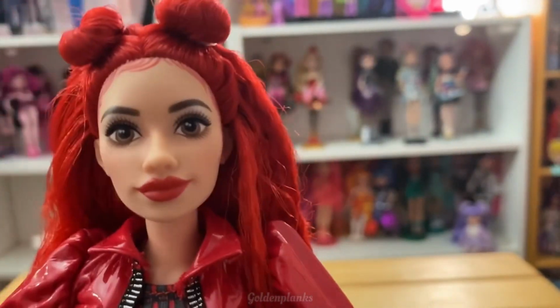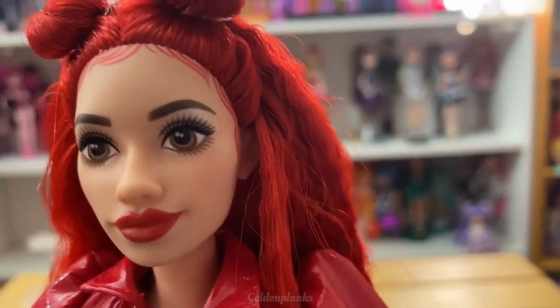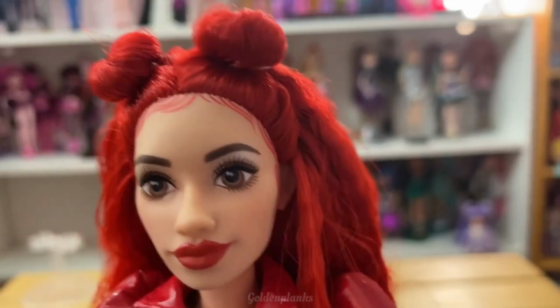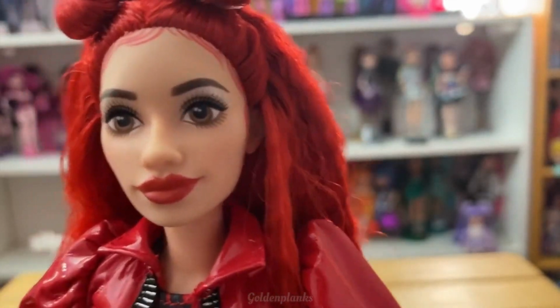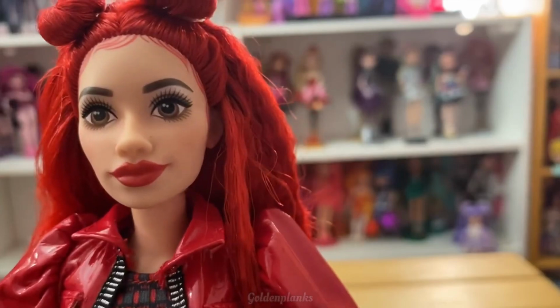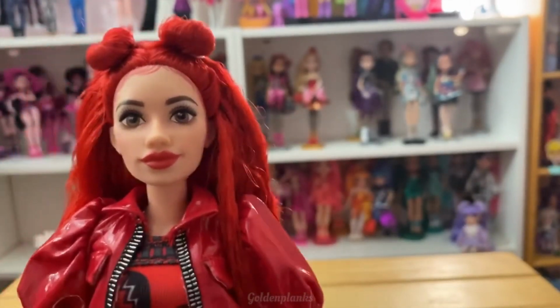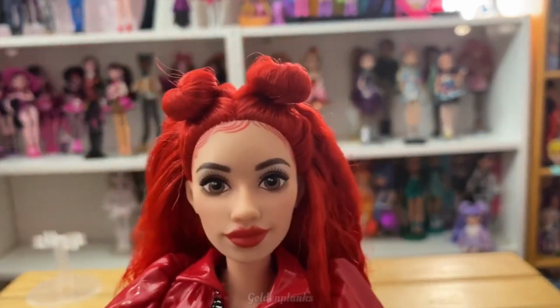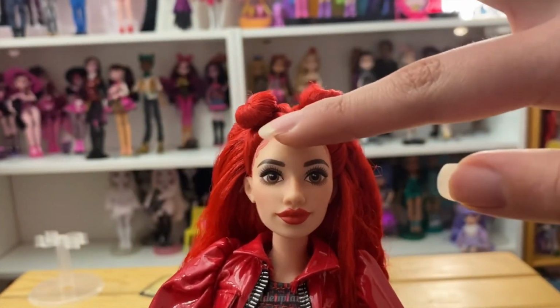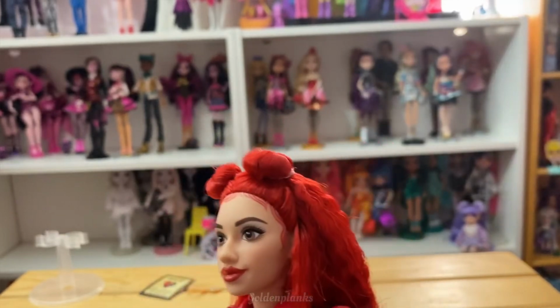She has just brown eyeshadow with, I guess it's supposed to be some pearlescent kind of eyeshadow on the top, and brown eyes, red lips. What you expect honestly from a Descendants doll or just normal makeup. And she has red baby hairs. They're painted on. Red painted baby hairs.